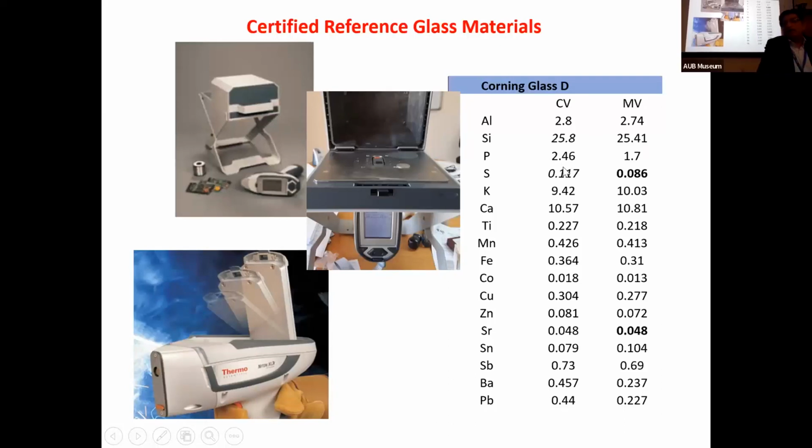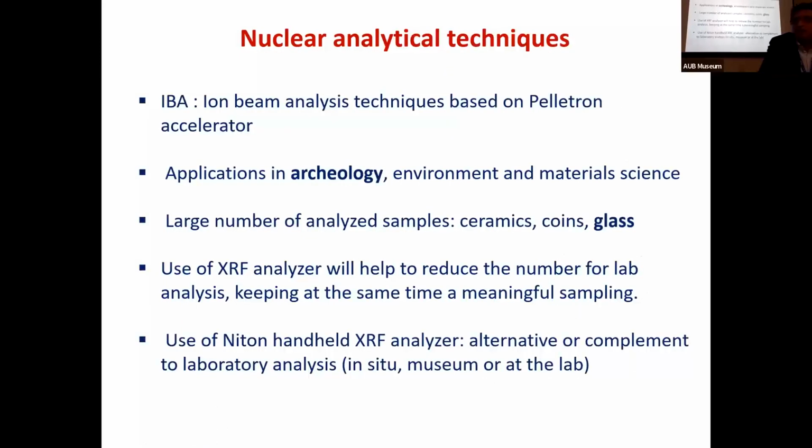But since we are intending to use it for a relative comparison between the different fragments, you can group together the fragments that have similar composition. So even if you have not so precisely measured an element, the same error can be translated to the other elements. For relative comparison, it will be a good thing.